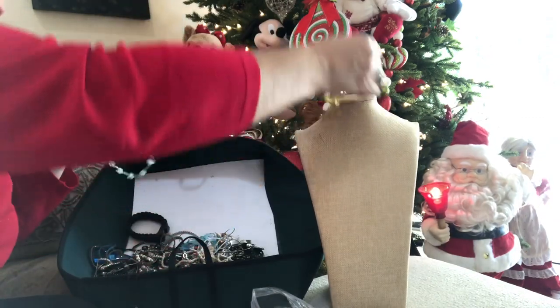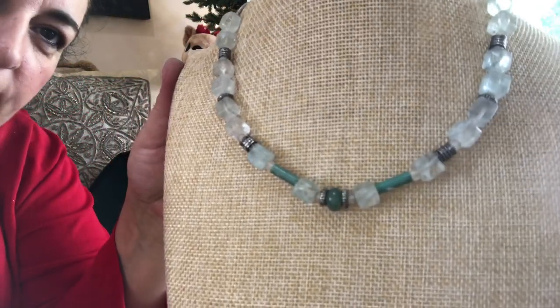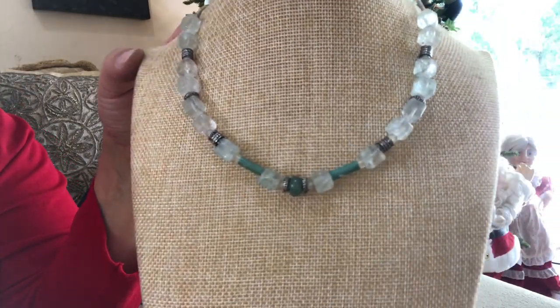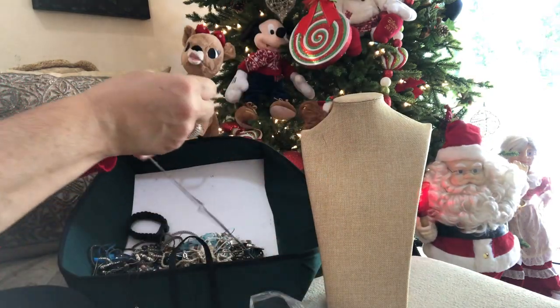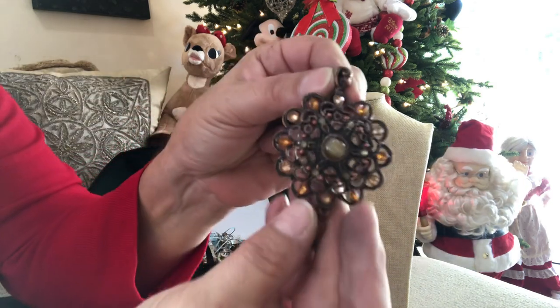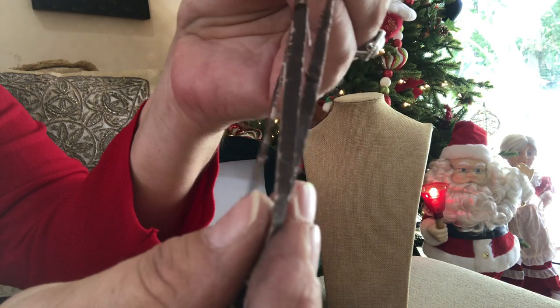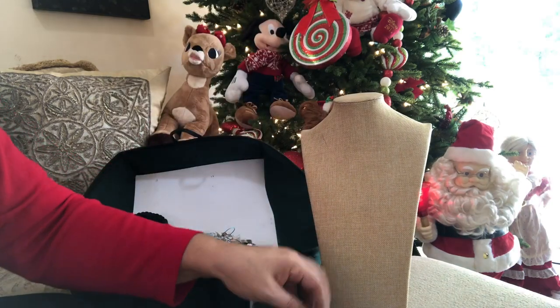Here, I'll take this off and put it on here so you can see it. This is number 7. Isn't that pretty? That's number 7. And here we have number 8. The medallion is really beautiful on this, but you're gonna have to get a new chain because it's kind of wearing out, but this is a beautiful piece. So that's number 8.